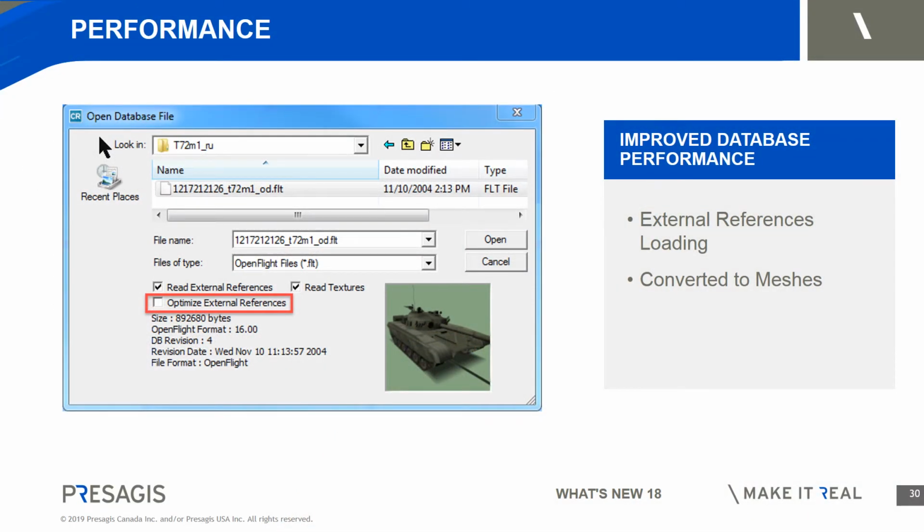Creator 18 has improved its performance by giving you the ability to optimize external references. A new preference, Optimize External References, was added to the Open Flight tab that lets you specify how these external references are loaded into the scene graph when read into master files. When checked, geometry of the external reference is optimized for rendering speed. This is done by converting the geometry of the external reference to mesh in the scene graph.